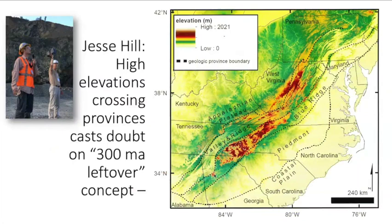And so one of the things that a lot of people have noted is that when you follow the high elevations across the Southern Appalachians, they're in the Blue Ridge and the area that was most thickened during the collision, presumably, down in Georgia and in North Carolina. But once you get up to West Virginia, they're out in the Appalachian Plateau province. So the area of highest elevation crosses the ancient boundaries that were generated when that collision took place.